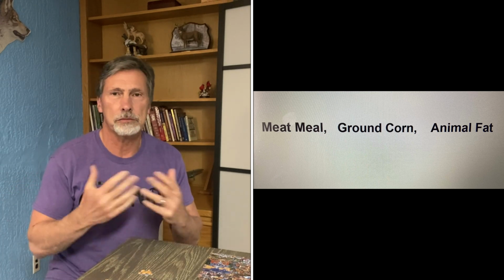Very popular, really good, seemed like a good food. But the meat meal was mostly beef, and beef was getting more expensive. Chicken was becoming much more economical, and lots of it because we were all eating more chicken back then. So what they did is they said, well, we'll keep some of the beef, but we'll add chicken as well. So if anything, they improved the quality of the diet. But what about the ingredient panel?